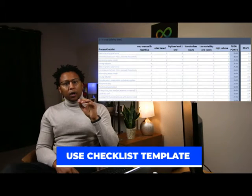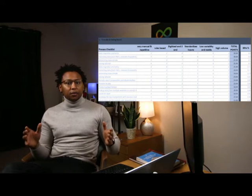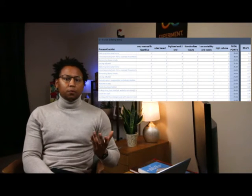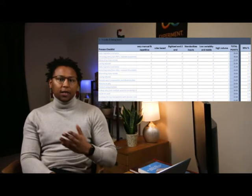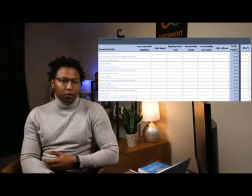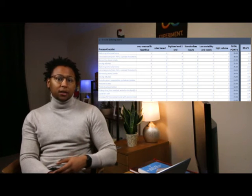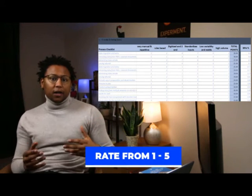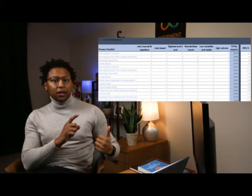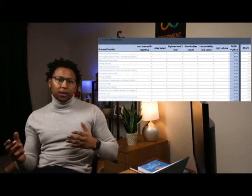Then once you have the list, you can use a checklist template where you can score each process against the 8 different characteristics. And this is just a simple table where you have the process names, a brief description of what that process does and the purpose of the process. And then all you do for each process is rate from 1 to 5. And I've put a matrix here which you can use to keep the scores consistent when you're going between different teams.